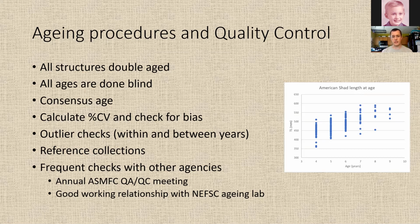Every year, ASMFC holds a quality control meeting that includes states from all along the eastern coast, and we get together and age a set number of samples and compare and make sure there aren't differences between states, which is important as a lot of these ages are going into regional stock assessments instead of just for Massachusetts. And finally, we have a good working relationship with the New England Fisheries Science Center Aging Lab, and we check in with them relatively frequently.